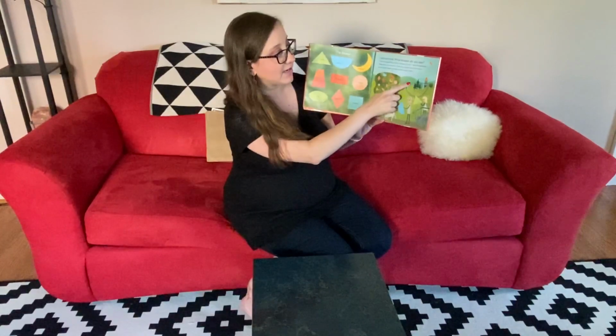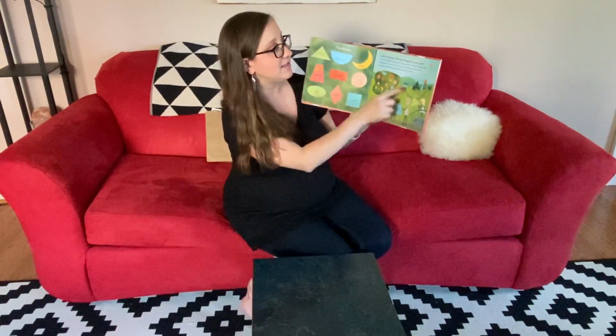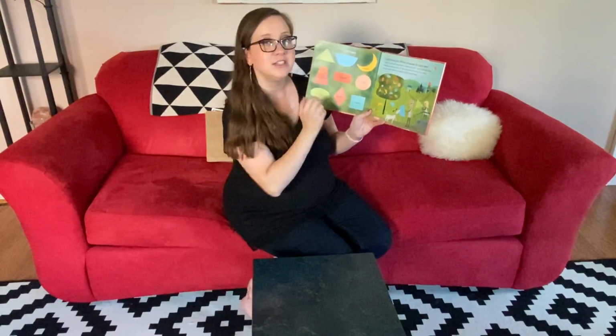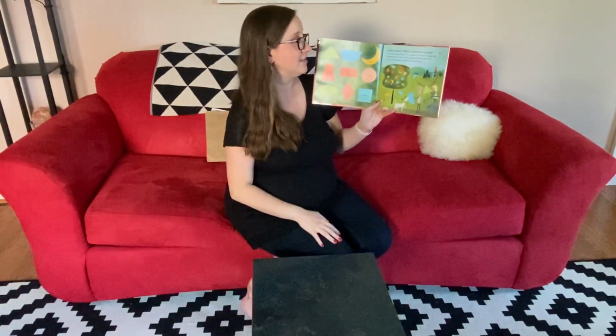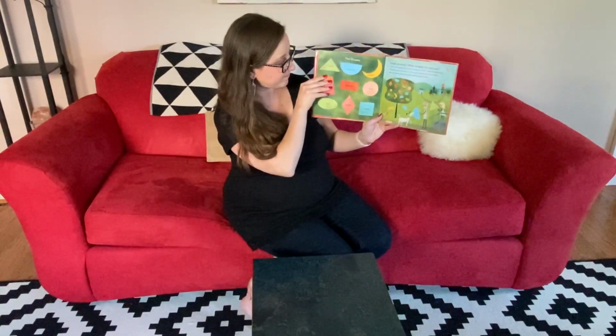I see a rectangle house with a trapezoid roof. I see a triangle tree. Shapes are all around us. Once you know how to find them, you can use shapes to make anything you like.